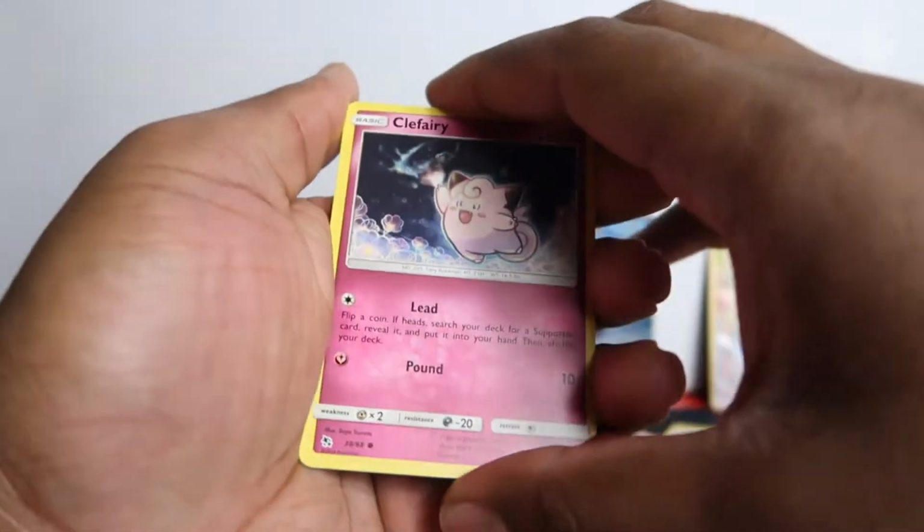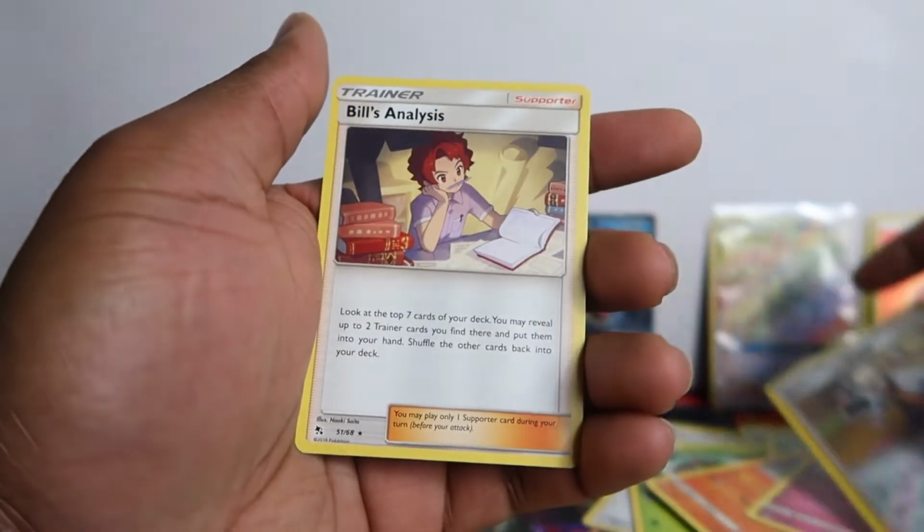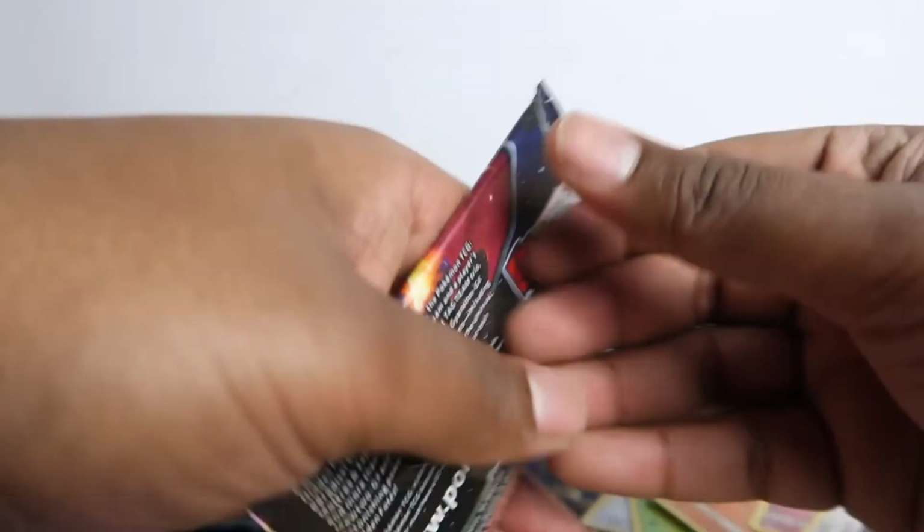Ooh, I dropped it. I'm not looking. Didn't look. Clefairy, ooh, just Blaine's Last Stand. And then Bill's Analysis. So that's tin number one. Let's get on to tin number two right here. Again with the Charizard pack for the first one.